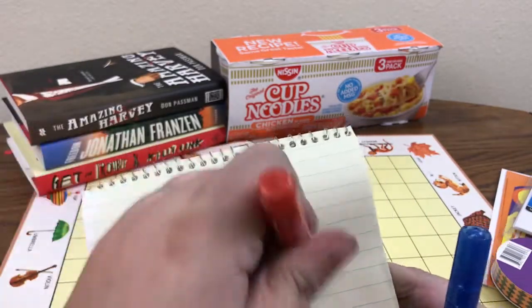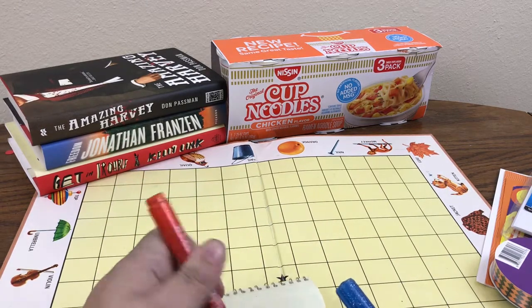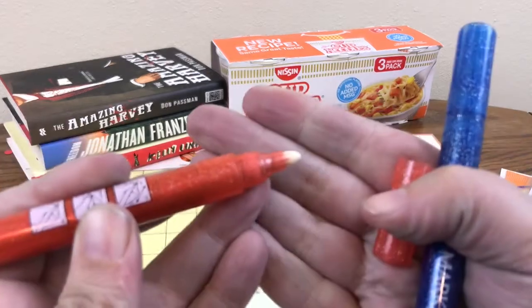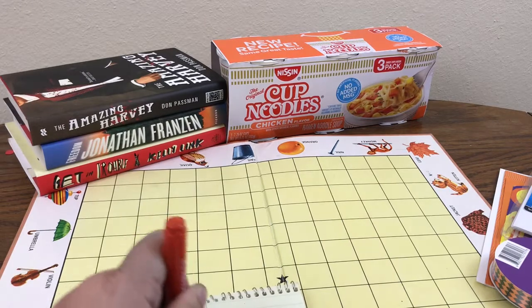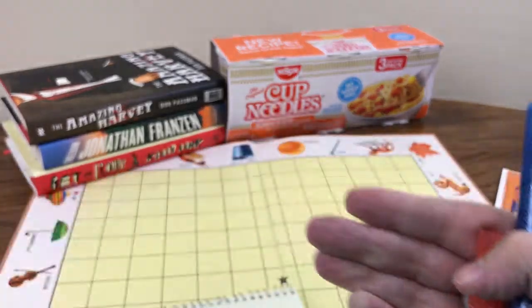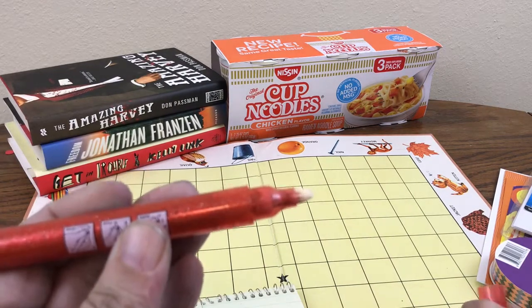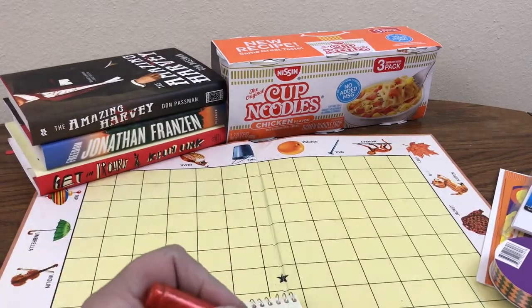Well, this might be a fail. Looks like it's one of those markers where you have to kind of prime things. And starting to come out, you can kind of see that it's just slowly coming out. So, yeah, I'm thinking these might be a fail. If anything comes out at all, I'll let you guys know. But anyway, not being very successful with that. So anyway, there's that one.